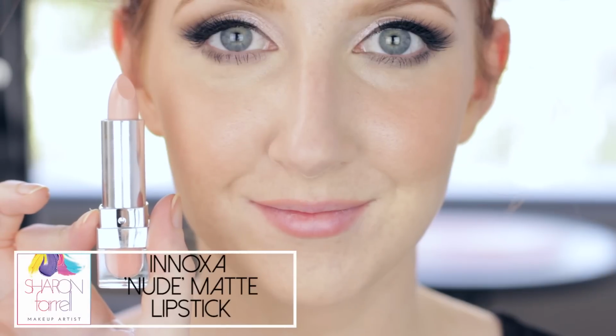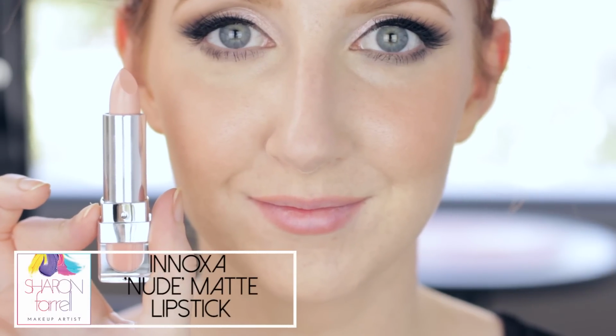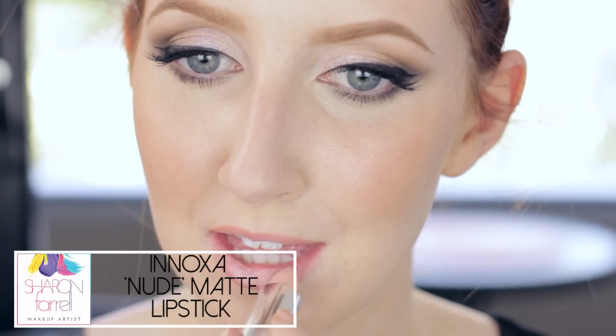And next I'm taking this INNOXA lipstick. Look at how beautiful this lipstick looks. It's one of their matte lipsticks in the colour nude. I popped it on my lips and decided, ooh, it's a bit pale, so maybe I'll just rub it in with my fingers. And then, disaster, it highlighted every single little bit of dryness on my lips.